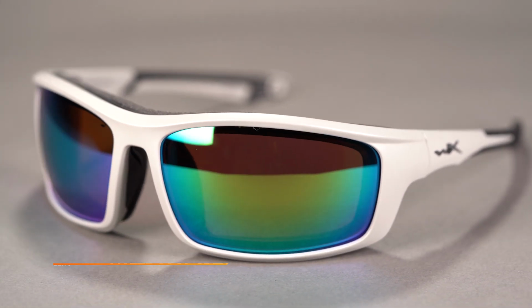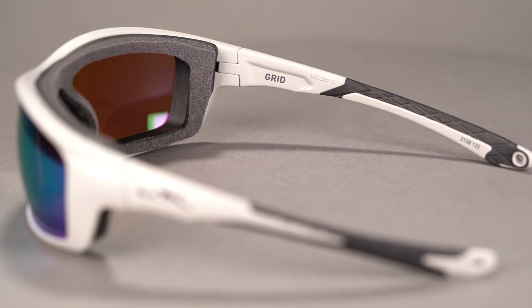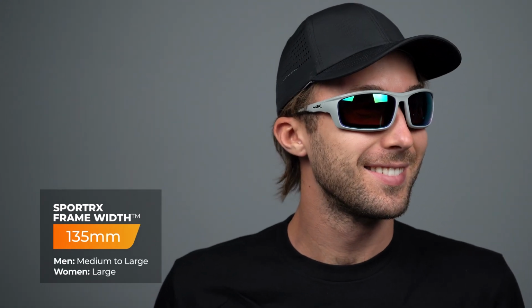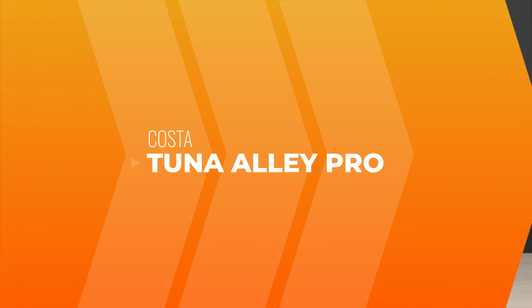There is also grip on this frame to keep it on your head. You have grip in the nose. You also have grip in the temple, on the insides of the temple. The straight back temple design, definitely going to stay in place and be comfortable on your head all day long. You also have leash holes on here to keep them in place in the event that you want to wear it with a leash. When it comes to sizing, this has an SFW of 135 millimeters, which lands you in the men's medium to large range or women's large.